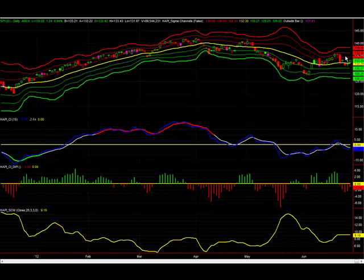On the upside we're looking for 136.35 and then 138.40. Those are the two levels. And on the bottom we're looking at the 0 sig line at 132.30. That's the 0 sig line, which changes the bias to the downside here on the daily chart.